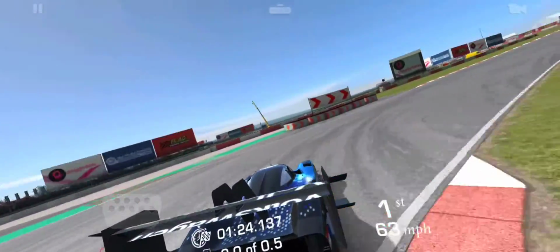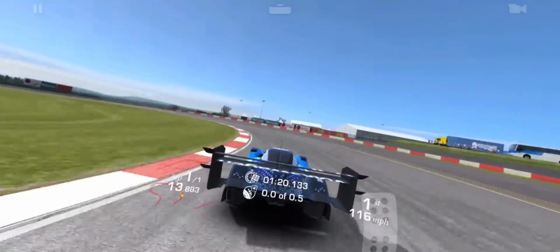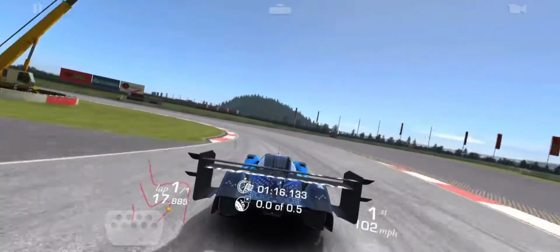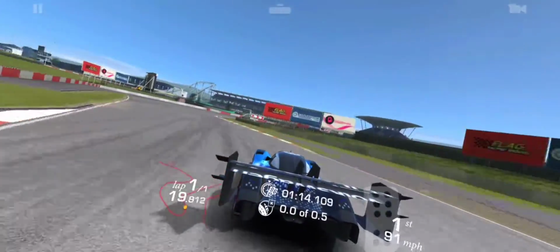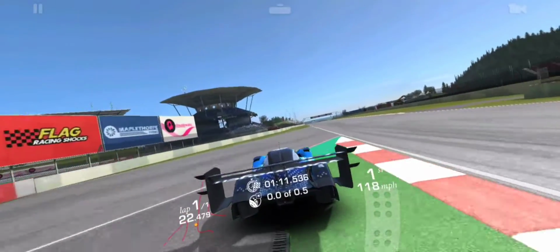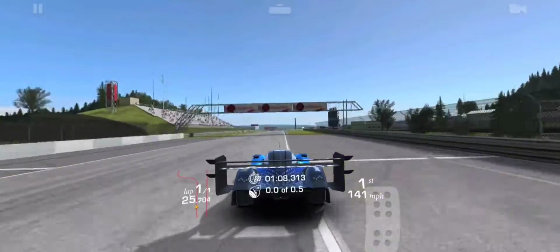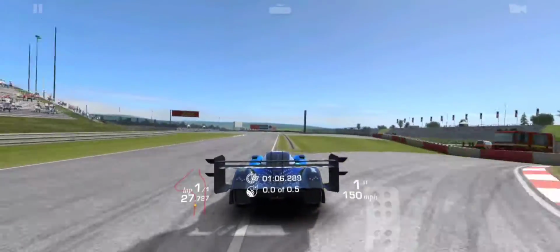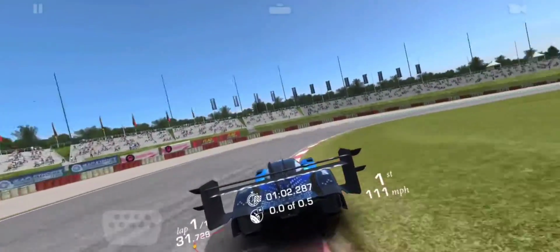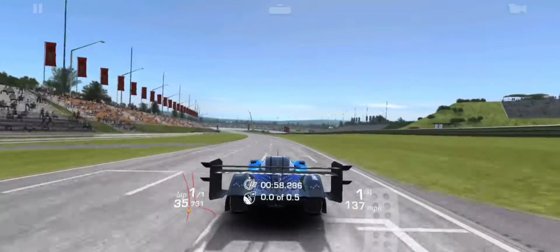Once you've done this, you don't really need to push the car that much. Just try not to go off track at all, because 0.5 seconds is a lot less than you may think. Now that is actually not off track. The timer did not tick at all. Use the fact that that is not off track to your advantage if you need to at any point whenever you're on the Nürburgring, because it is really helpful.